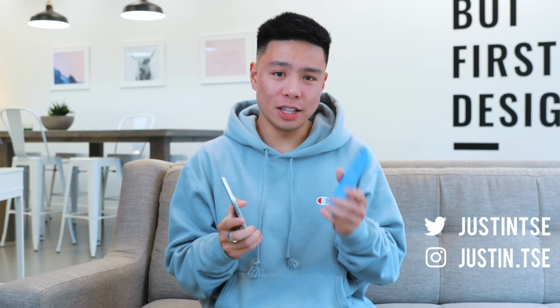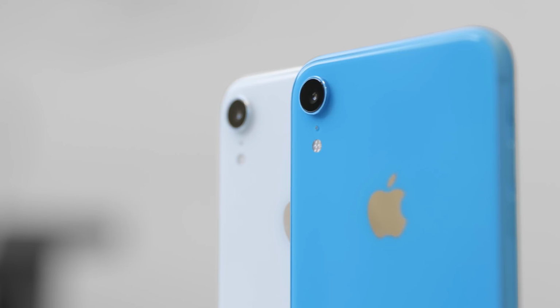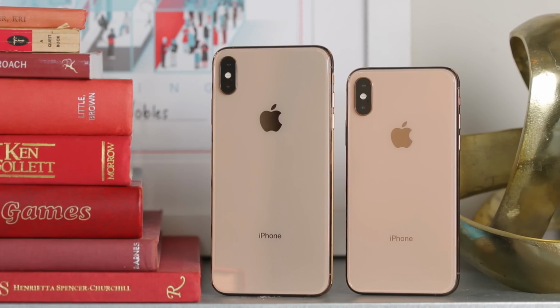What's up guys, it's Justin here, and today I've got a review of the Apple iPhone XR. If you didn't know already, I've been using the XS Max ever since it came out, and if you want to check out my full review on that, I definitely recommend you do so, because in that video I do more comparisons between the iPhone X and the new XS and XS Max, whereas in this video we're going to talk about some of the differences between the XR and XS Max and whether or not some of the changes are worth the savings in price.